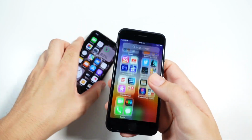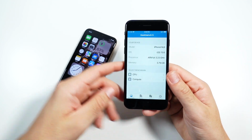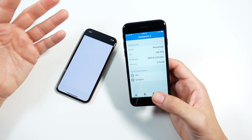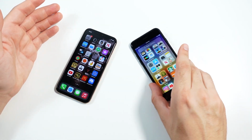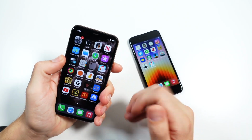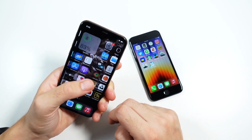However, the SE should receive longer software support due to the chipset in here. So we are rocking the A13 Bionic here for the Apple iPhone 11 Pro. But over here, we have the Apple A15 Bionic chip. So a couple generations newer means even though the SE has an older design, that chip's going to give it more software support. Still, if you buy the iPhone 11 Pro now, you have at least a good 2 to 3 years, more like 3 left on this chipset, I think, for updates.